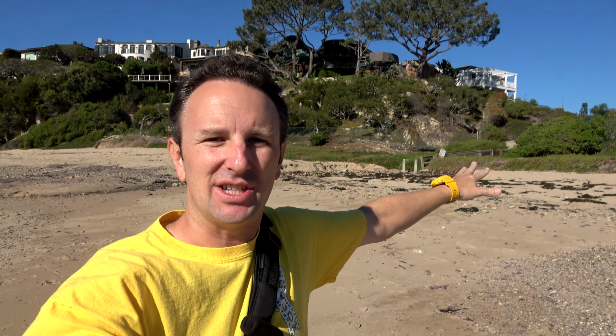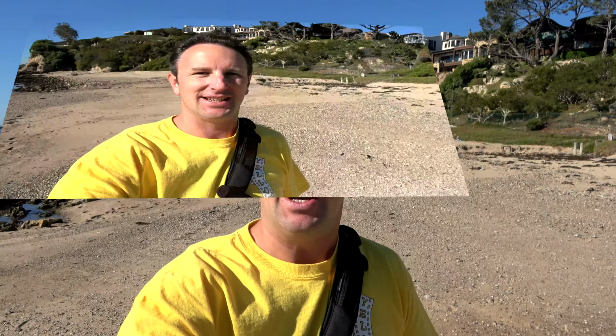There's a couple of paths that go up into the residential area just above the hill, but if you don't live there, you can't take them because only residents have a key to get through that gate. On this sunny Veterans Day in November that I'm shooting this, a holiday in the US, there were only 2 people on this whole beach along with me.